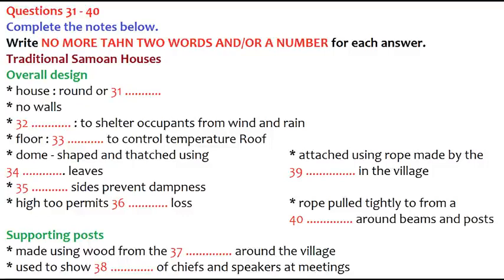Now, let's have a close look at the roof. This, as you can see in the picture, is dome-shaped and traditionally thatched or covered with leaves from the sugarcane. That's an established crop in Samoa. This was a job for the women, and it involved twisting the leaves and then fastening them with a thin strip of coconut leaf before fixing them to the roof in several layers.